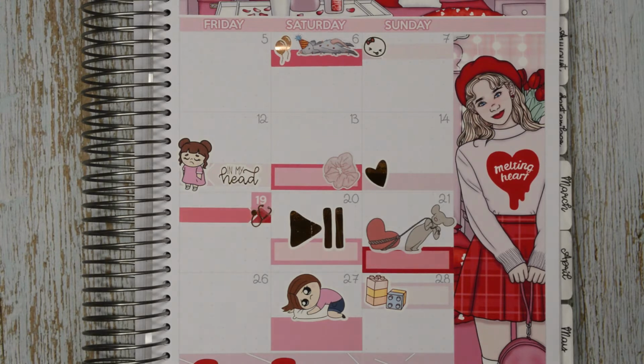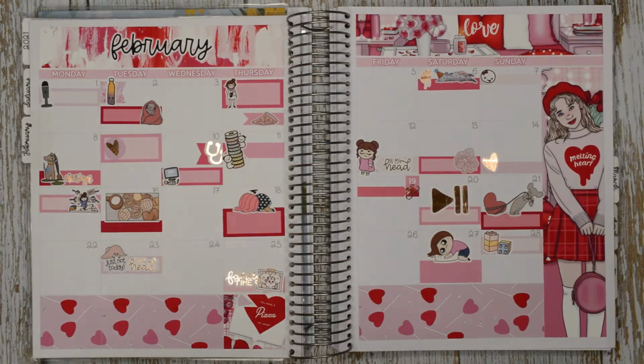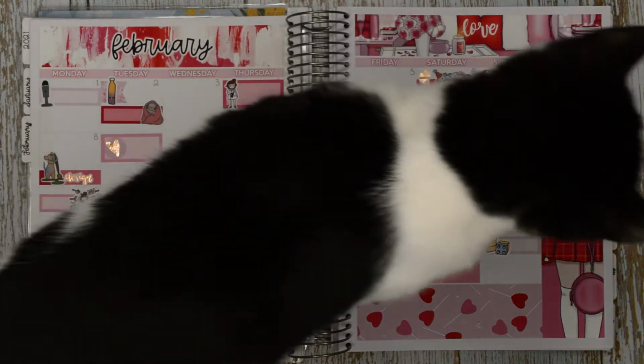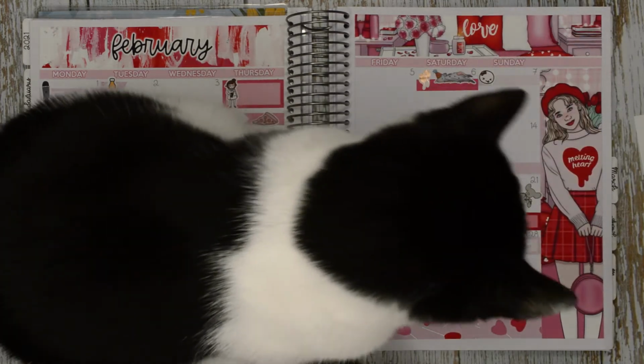And that's actually all of it. So let's open her back up and look at the spread before washi and etc. Okie doke, so there we go. I do have a Kiara that is joining in now. So let's pop in the washi and boxes and stuff.